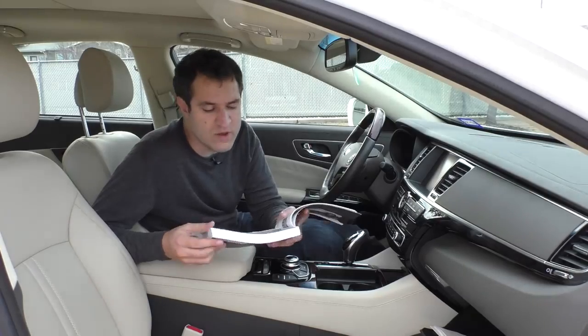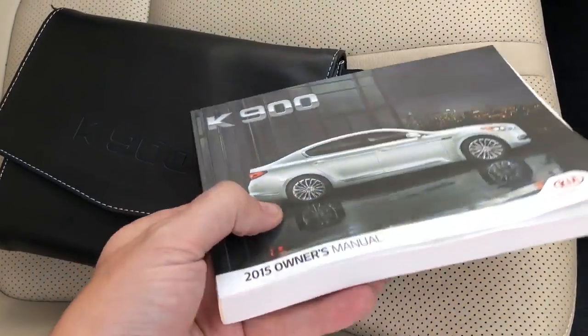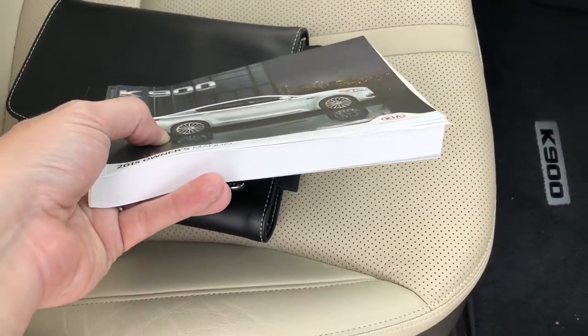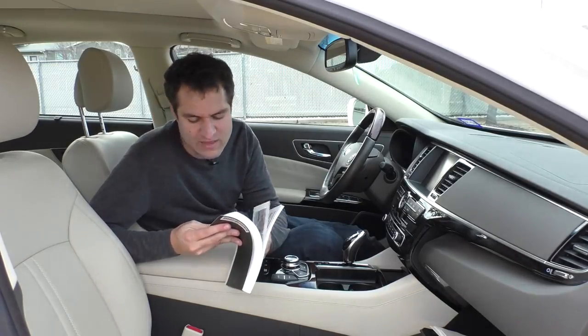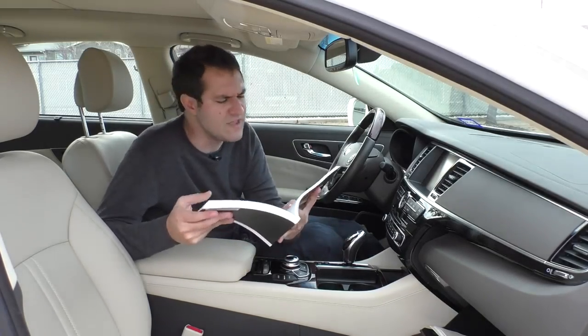Now, speaking of the owner's manual, I should mention that it is absolutely massively massive. It's just huge. It's one of the biggest I've ever come across. In fact, it's so big that I strongly suspect that they didn't really go to the trouble of reading the entire thing. I did read some of the owner's manual, and I've found a couple of interesting errors.